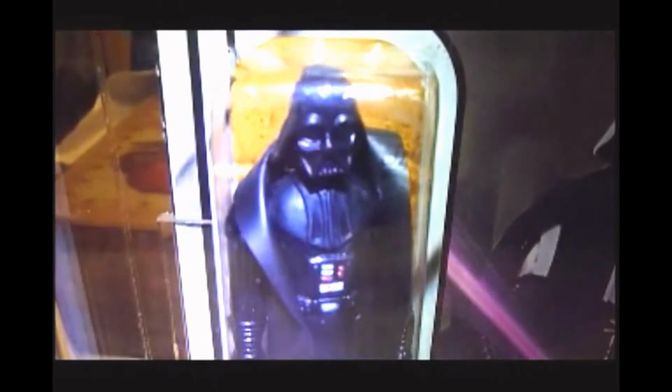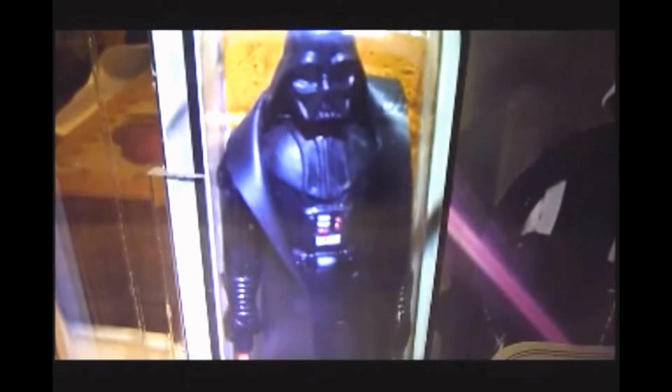Closer look at Darth Vader. We're just going to have a look at the figure, and as you can see, all Vaders were the same. There were no major changes to this figure. Still a great figure. You can see the tip of the lightsaber is a bit bent, but this has been imprisoned since 1978 and it looks amazing. And there's the face. Great figure.